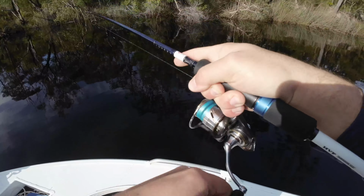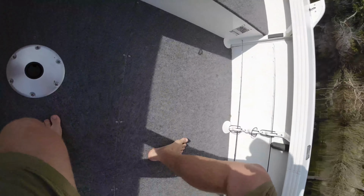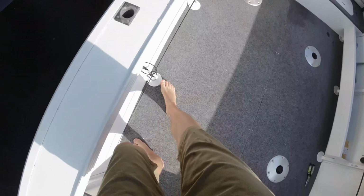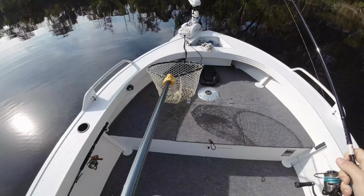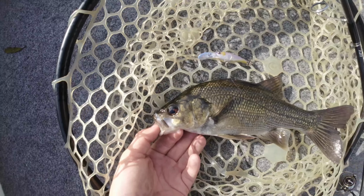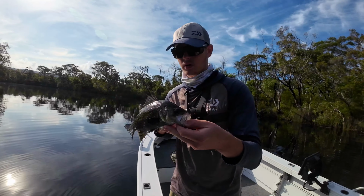One. Feels a little bit better. Maybe it's just they're hooked, I don't know. Nah. Another little one. So another little bass just on that small diver. Nice little fish. Another nice little one. I'll get him back.